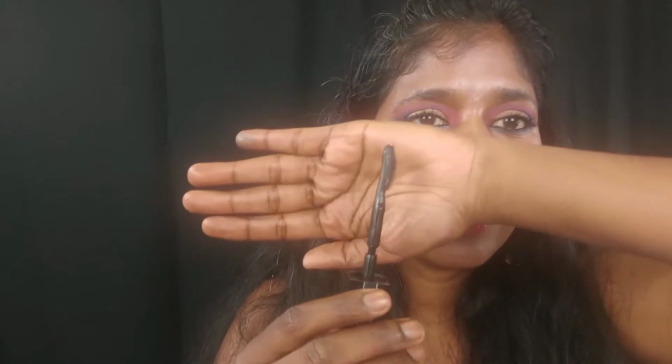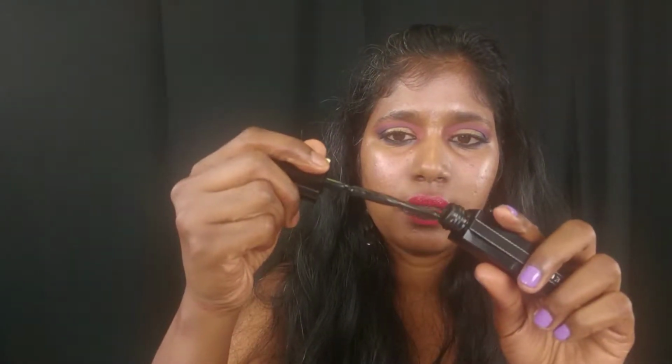I am wearing the mascara on my lashes, by the way, and this is the actual wand. Literally like a fan, a fan you would fan yourself with. So it has a curvature. It's not straight. The brush has a curvature like this. I don't want to stick my finger in to show that dip. Let me just quickly, oh wait, how do I do it? Yeah, it just literally bends 90 degrees.